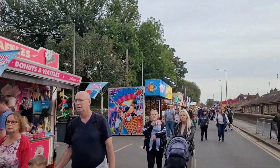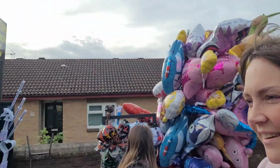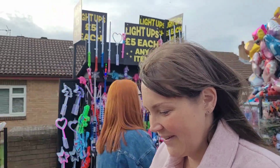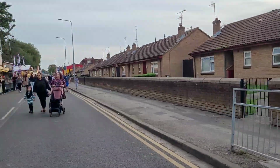I think they should sell like a wristband with like 20 little stamps on. And you just use a stamp to pick up a bit of food. You know, like they do at Epcot. Yeah. Where you get a passport. Should do a whole fair passport. Like they do with Christmas fair.